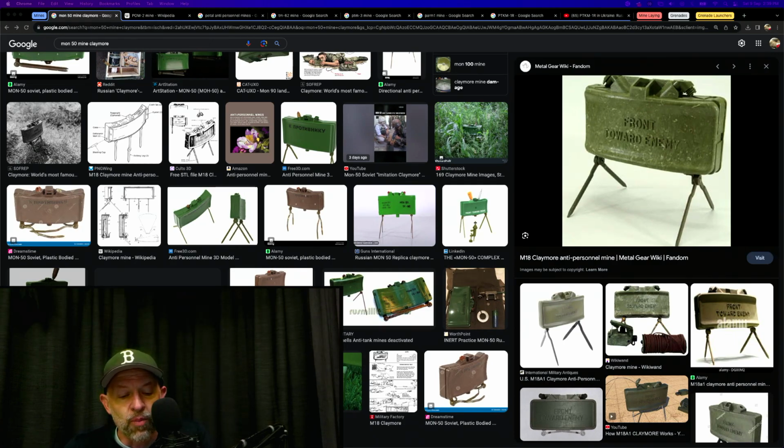The claymore is also known as a clacker, and the reason for this is that in a manual firing mode, where you are choosing to fire it under command, there is a firing device which needs to be squeezed 3 times to initiate detonation, and that has that clacking sound. The claymore is known for what's written on the front, which you may be able to see up there on that top image, which is "front toward enemy."